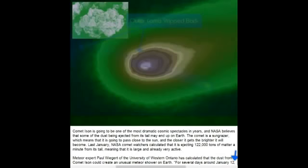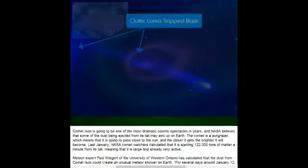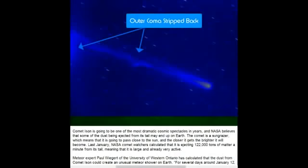Now, it says you can read this. Again, they were saying here it's ejecting 122,000 tons of matter per minute from its tail. Meteor expert Paul Wiegert says for several days starting around January 12th. Now that matches my timeline of the 7 days of passage from the 12th to the 19th.